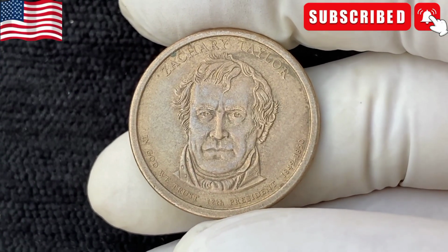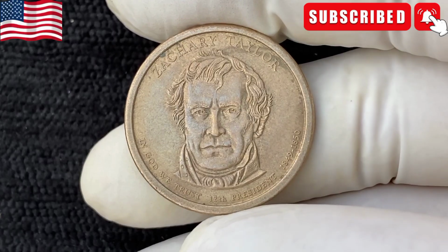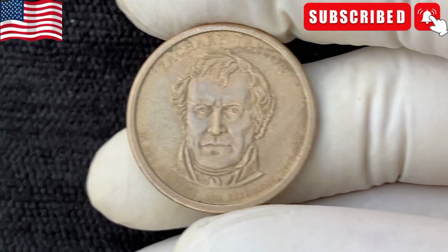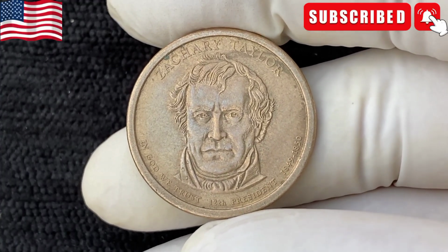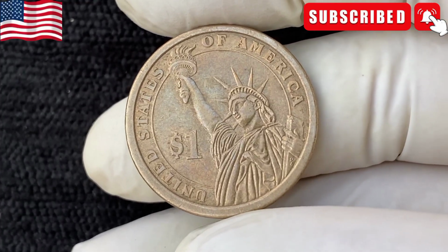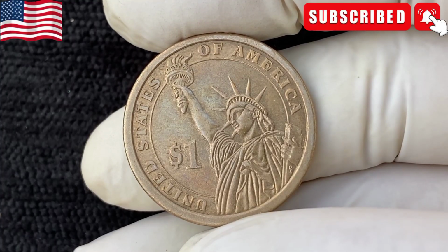Today, we're diving into a coin that holds both historical significance and incredible value: the U.S. presidential gold $1 coin honoring the 12th President of the United States, Zachary Taylor. Minted in 2009, this coin is not just a tribute to one of America's leaders, it's also a valuable collector's item that could potentially make you a lot of money. Stay tuned as we explore the story behind this coin, its design, and why it might be worth far more than you think.